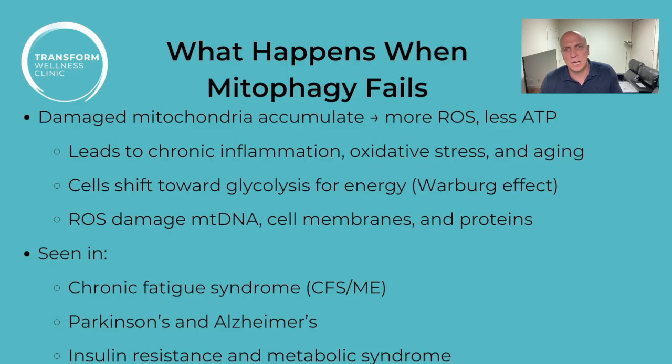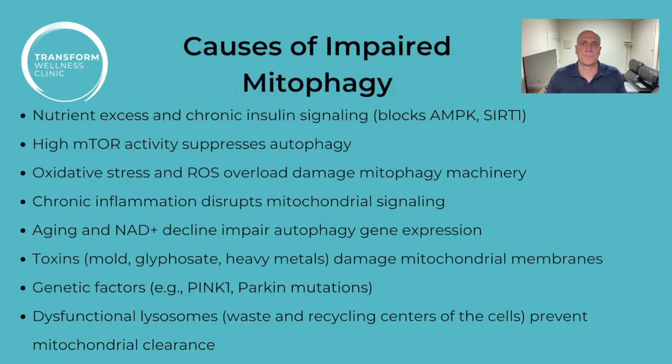So when mitophagy is failing, these damaged mitochondria accumulate, so you have more reactive oxygen species, which we'll talk about in another talk, and less ATP, which leads to chronic inflammation and aging. Cells shift towards glycolysis for energy. This is called the Warburg effect. And then the reactive oxygen species damage the mitochondrial DNA, cell membranes, and protein. So this is what we see in things like chronic fatigue syndrome, neurodegenerative disorders like Parkinson's and Alzheimer's, as well as insulin resistance and metabolic syndrome.